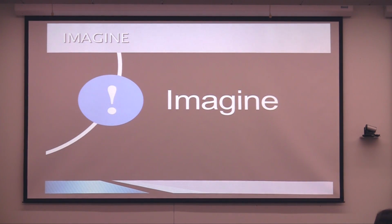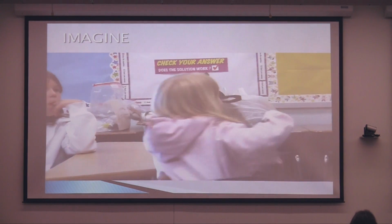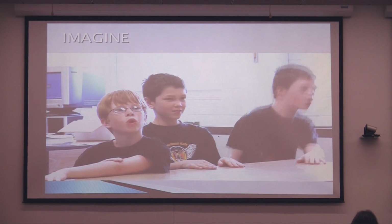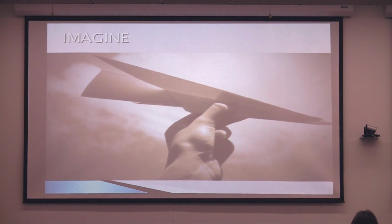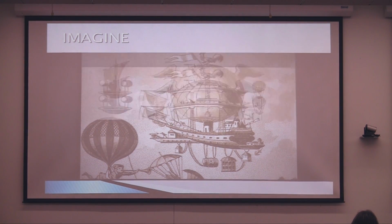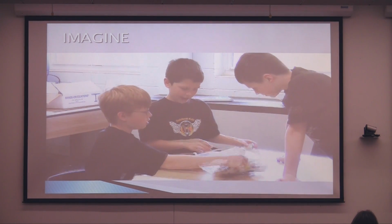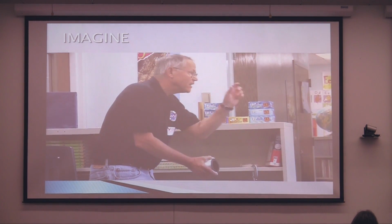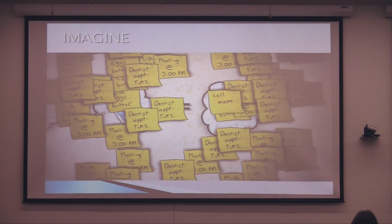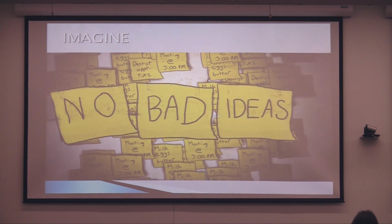The second phase of the engineering design process is to imagine. What does imagine basically mean? Brainstorming. Coming up with a wide array of possible solutions, including simple, complex, even bordering on the crazy. Not just sensible ideas, but out-of-the-box ideas. Remember, the process of brainstorming is synergistic. People's ideas evolve. They piggyback on each other. The mantra here is, there are no bad ideas.